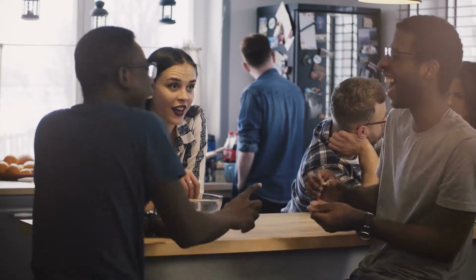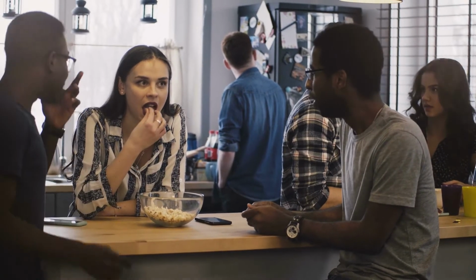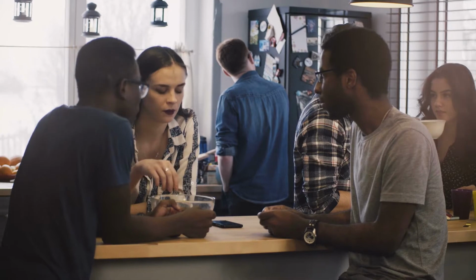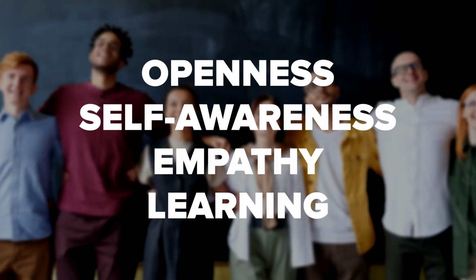The backbone of cultural humility is relatively simple, at least on the face of it: asking questions and actively trying to learn from others. It means acknowledging and honoring what makes that person different. And above all, it means accepting that person for who they are. This means that cultural humility is rooted in principles like openness, self-awareness, empathy, and learning.